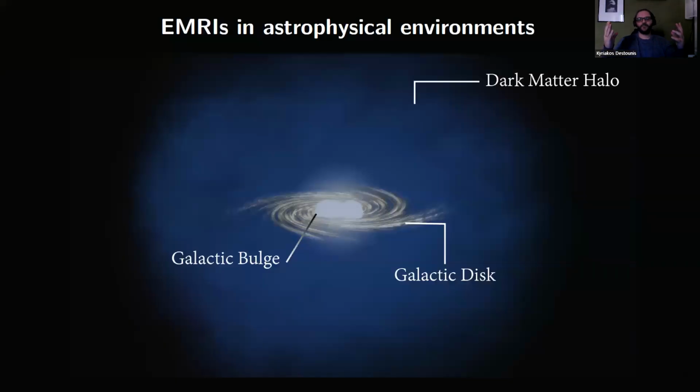Now, let's put these extreme mass ratio inspirals into an astrophysical environment. Why do we want to do that? Simply because the observed rotation curve of a galaxy does not match the rotation curves that are predicted by Keplerian dynamics. And why is that? Because something is missing. And what is missing is more mass to keep the rotation curve constant at far distances in the galactic spiral.